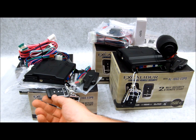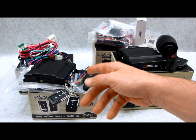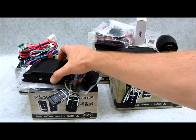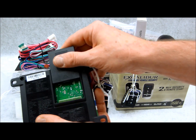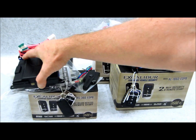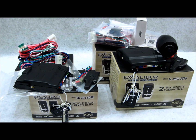The step-up piece is the RS-360-EDPB, which you'll notice has a B added to the end of the 360 base model name because the B stands for blade. This one has the blade feature where you can just slide either an OL blade, AL, or a TB right on board, which is not a part of the base 360 EDP. Also, the B stands for CarLink compatibility, so if you want to use your Android or your iPhone with your system, make sure you buy the Excalibur with the EDPB. That stands for Enhanced Data Port.